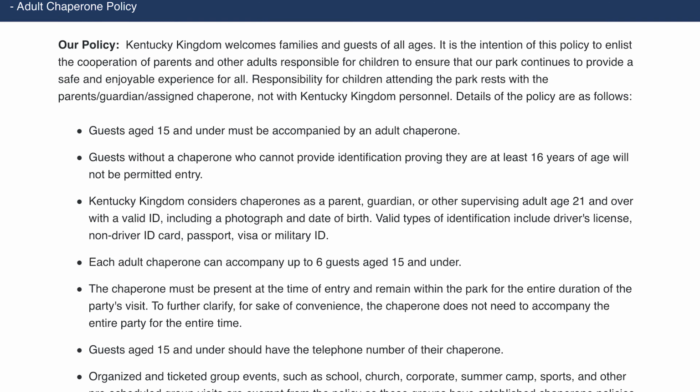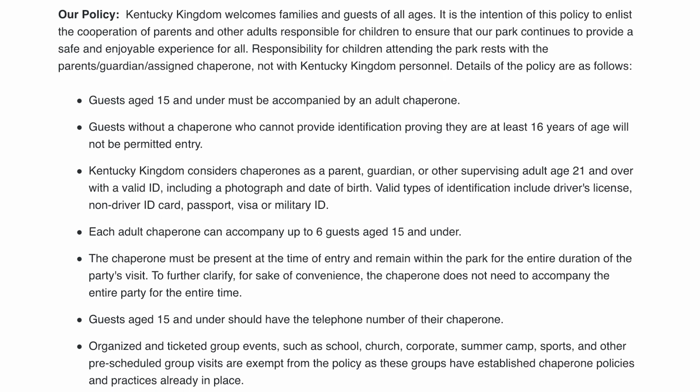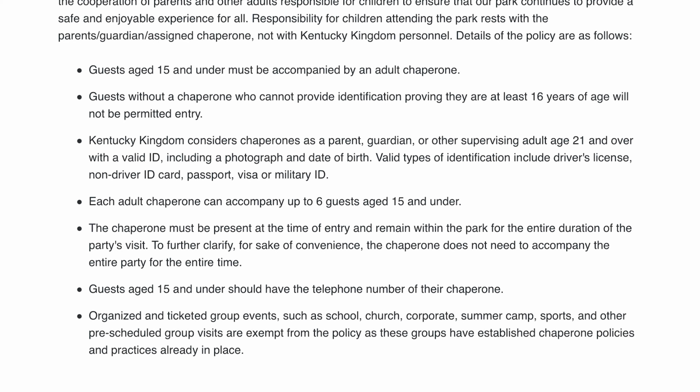And since we were at Kentucky Kingdom the last time, they have implemented a new chaperone policy. So if you're under 15, you must be accompanied by an adult who's 21 and older. So far, it seems like they're sticking to the rules pretty good. It's a slow day. They didn't check our IDs today, but they have been checking IDs from what I heard. But it's so slow that the photo booth for Storm Chaser's not open right now either. So keep that in mind if you come on a weekday and it's very slow.